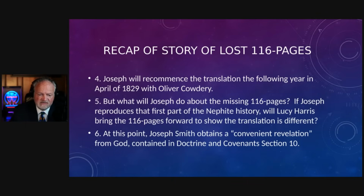This is Joseph Smith's fear. This is his concern, and this is his anxiety, and this is why he comes up with this clever plan to cover the same time period, but do it in such a way as to avoid the danger of being caught off first base with a different kind of translation. Notice the underlying assumption that Joseph Smith shares. It comes out in the Doctrine and Covenants, section 10, which we'll get to in a minute as well.